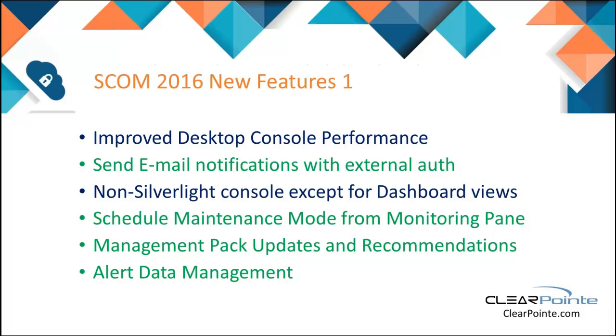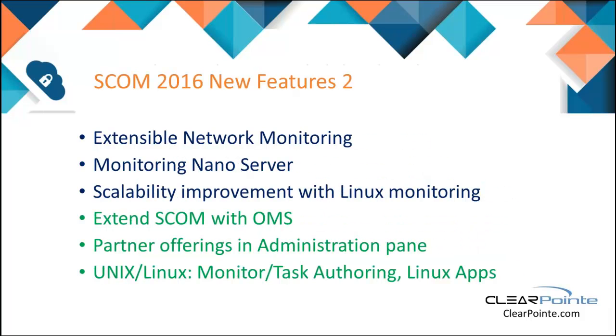The next bullet is also extremely useful. This is a new feature in Operations Manager, and this is tools to help you triage alerts and groom alerts and reduce the noise in your system. I'll be showing that off. And this is the second page of new features.